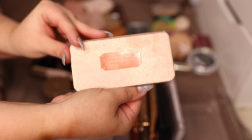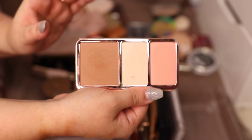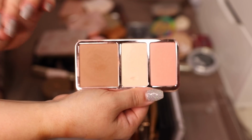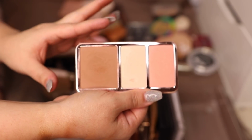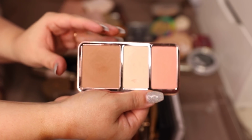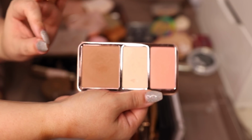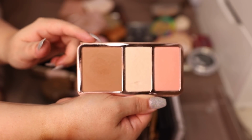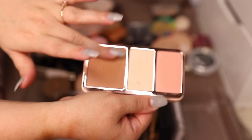Then I have this ABH cheek palette right here that came out last year, and the bronzer in here is actually really beautiful. I feel like this was not a popular launch. It's more expensive than we expected from Anastasia, but the quality of this thing is incredible. Much better than any other Anastasia bronzer I've tried for sure. And the color is perfect.